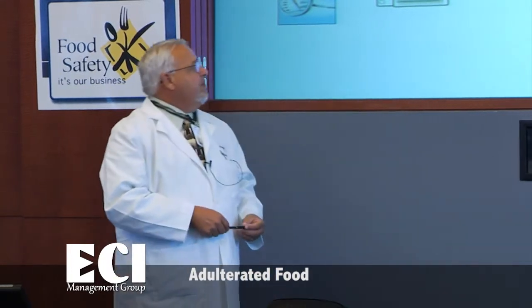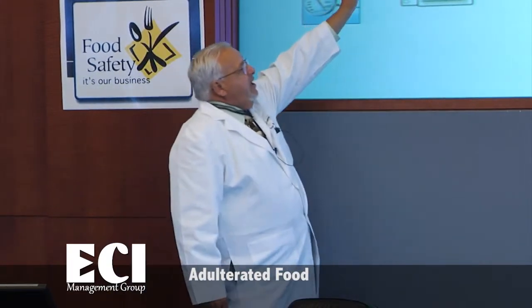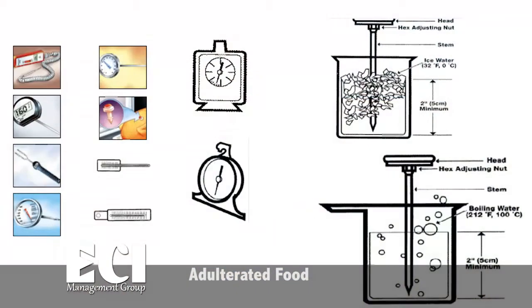You have another type of thermometer, a candy thermometer, and another type of thermometer that's here, a meat thermometer that goes down into big pieces of meat. Then you have 2 different types of thermometers here. One's a refrigerator and one's an oven. The square is an oven. The round is refrigeration that you put inside. So you can actually put it inside the oven.